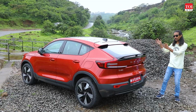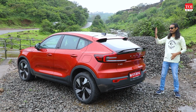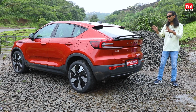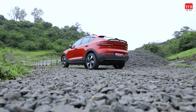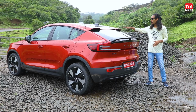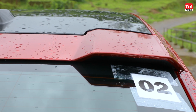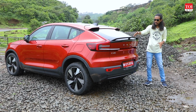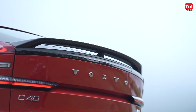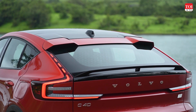Now this is where the party is at. Unlike the XC40, which is like a conventional upright SUV, this one tapers off towards the back, which means you get this really stunning looking design, which looks great in pictures and in person as well. You have this roof mounted spoiler with these two scoops of sorts, and also a boot mounted spoiler right here, and they both not only look good, but they also make the car a little more slippy, which has resulted in 4% more range in this vehicle.